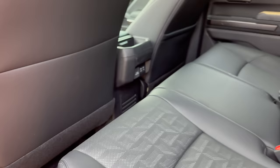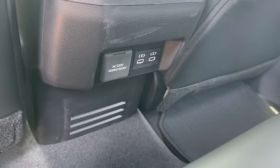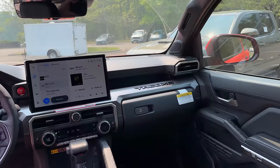Seat pocket. So a lot of these properties are going to be very similar between the two vehicles. So, TRD Off-Road, should we go to the front?